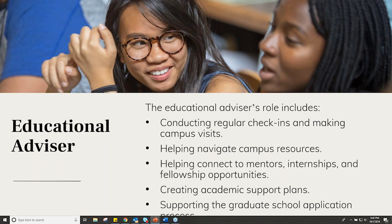We want you to also, again, along with our program goals, connect with mentors, internships, and fellowship opportunities as well. So most graduate school applications and even just the job market itself require you to have certain experiences to be a competitive applicant for your future goals.